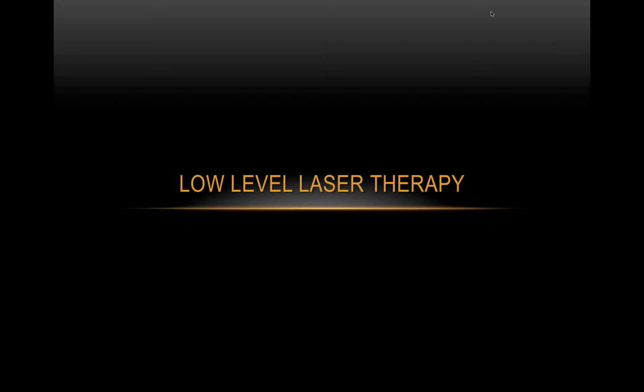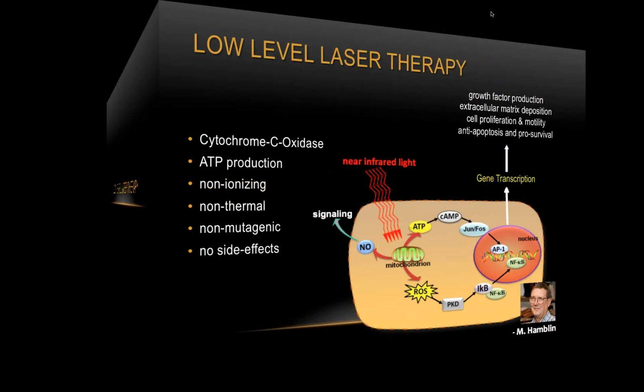I'm a big fan of low-level laser therapy. We've been using low-level lasers in the office since 1999. And thanks to some brilliant researchers like Dr. Michael Hamblin, we now know a lot of the mechanisms that are responsible for the improvements in hair growth from low-level laser therapy. And Dr. Hamblin, don't forget, will also be there. He's a PhD from MIT and Harvard. He's at the Wellman Center for Photomedicine in Boston. He'll be there in May in Orlando to tell us a little bit more about low-level laser therapy. I did borrow this slide from him.